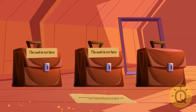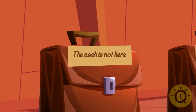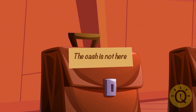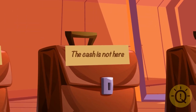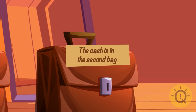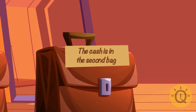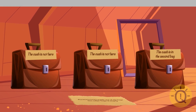Kim knew that only one of the messages written on the bags was true. On the first bag, it said, "The cash is not here." On the second bag, it was written, "The cash is not here." The last bag read, "The cash is in the second bag." If you were Kimberly, which bag would you choose?